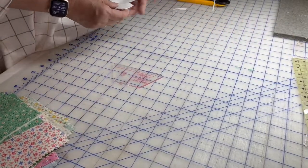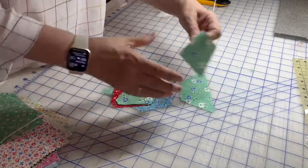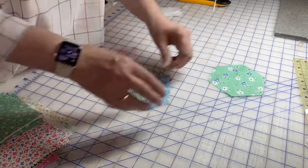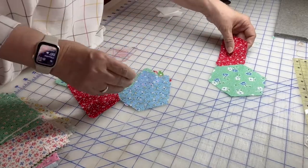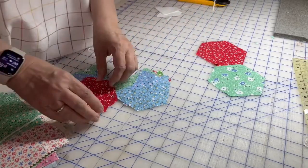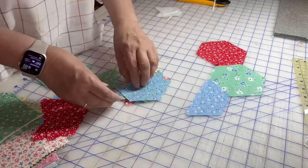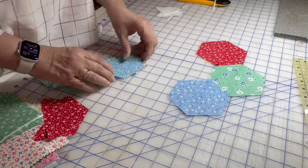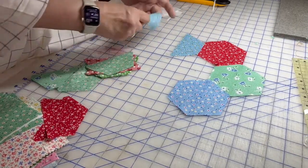Okay, so now what I'm gonna do is we're gonna just kind of play around with this a little bit. We're gonna put two here. And we're gonna put two here. Let's do blue. I kind of just look at it and see if it looks good to me. There's two of those, and I've got another blue, so let's put the blue over here so they're not right up against each other.